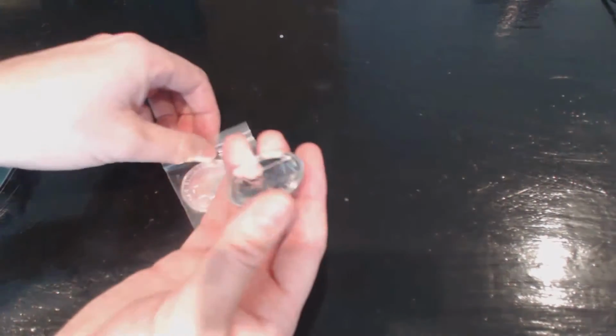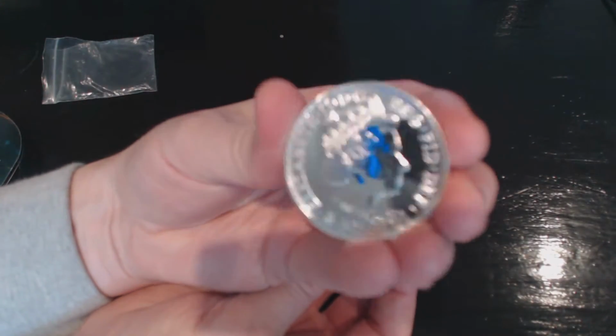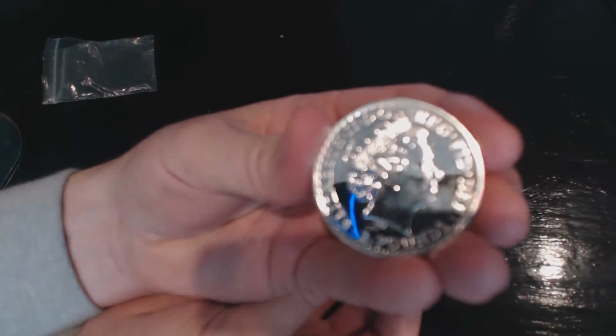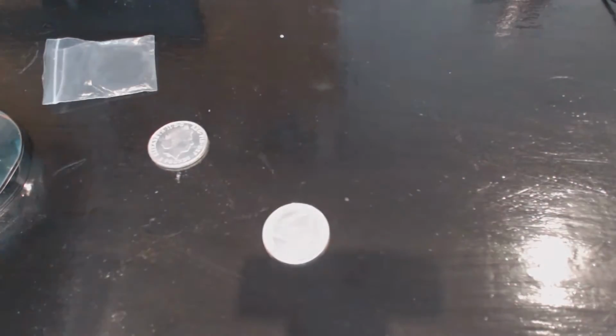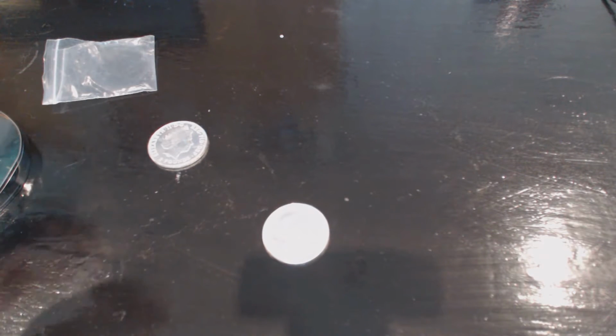Then we have a couple of Britannias. Now I love these, particularly because I'm British, but I love them just because they look like a normal British coin on the back, but they're obviously a lot bigger. Just to put them into comparison to how big they are compared to a normal British coin, I've got a coin here. This is a 50p piece.